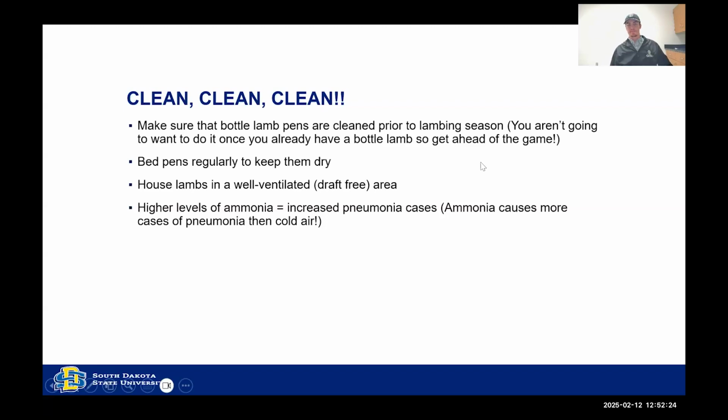So bedding their pens regularly and keeping them dry is really important to helping keep the lambs healthy and minimize respiratory distress and disease. I've always said higher amounts of ammonia have killed more lambs. That pee smell in our barn will kill lungs and give you pneumonia faster than cold air will.